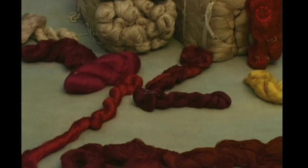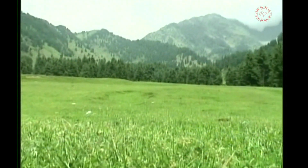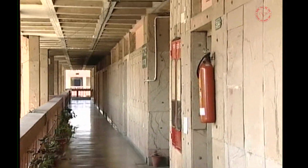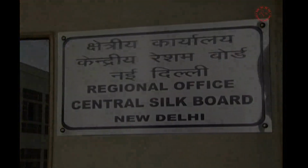This can be achieved only by increasing the production of quality bivoltine silk, for which the Himalayan region of North India offers congenial conditions. Sericulture industry is age-old in India, especially in the states of J&K, Himachal, Uttaranchal. The area is suitable for bivoltine sericulture. Its geoclimatic conditions, manpower availability, and other economic factors contribute to the bivoltine sericulture in these northern states.